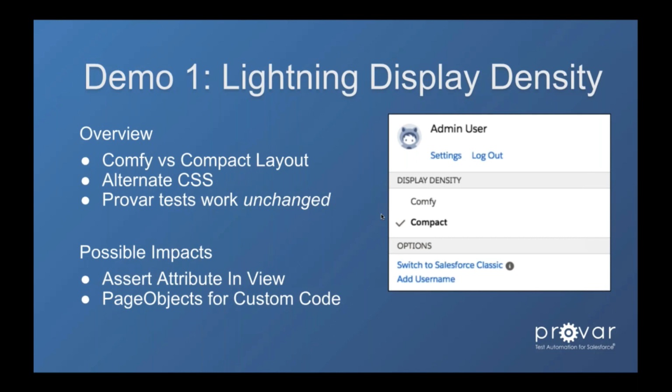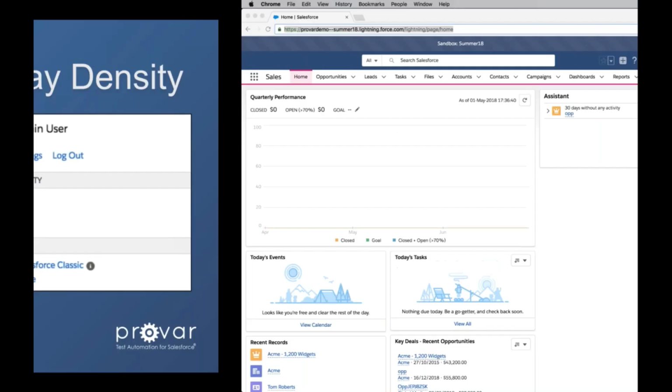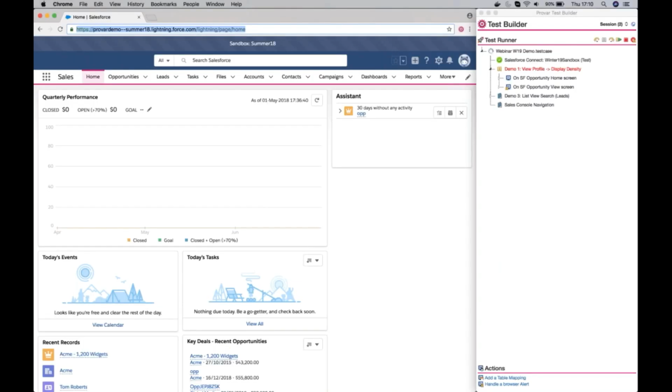Let's have a look at this in practice. What I'm going to use for the purpose of today, I'm actually using Provar's test builder to run my demonstration. This is going to do most of the clicking for me, and I'll dive in places and show you some of the new features working in line as such.